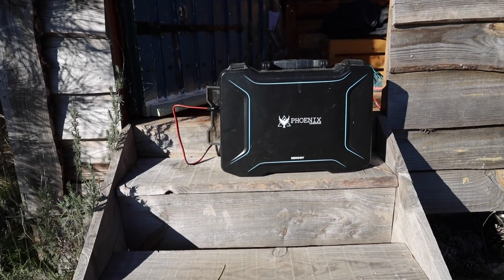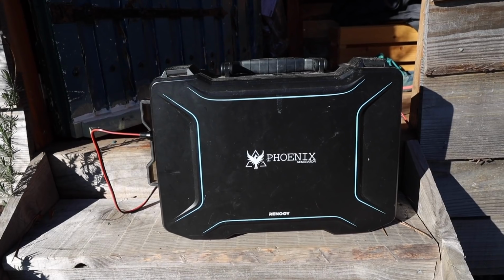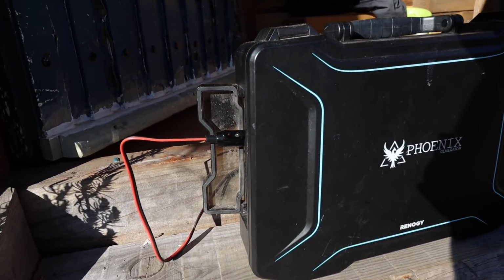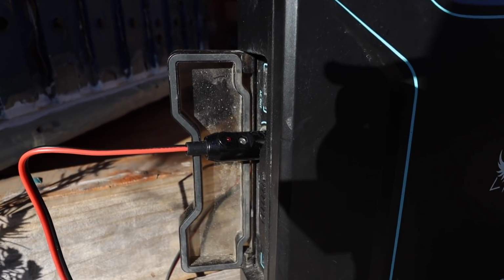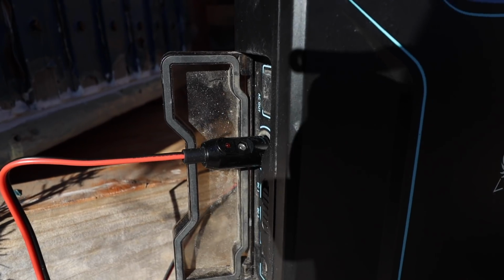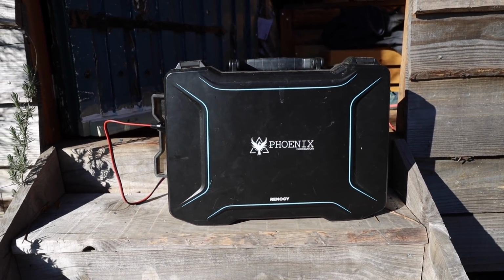It's a super simple setup to power our shower. We just use this Renogy Phoenix solar generator that opens up, has its own solar panel, so it's completely self-contained, and then we plug in the cigarette lighter port of the pump and there we go. One button and we turn it on and it runs our shower.